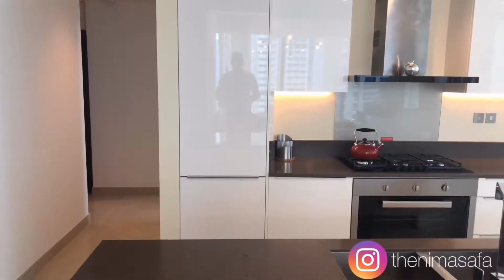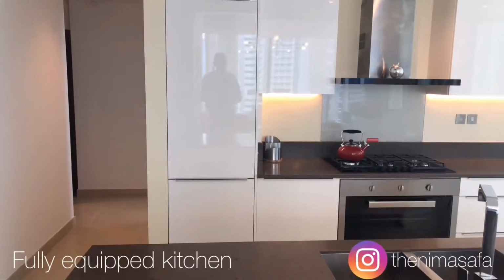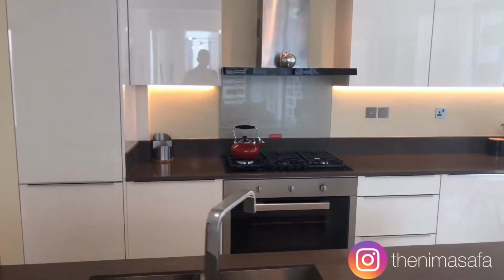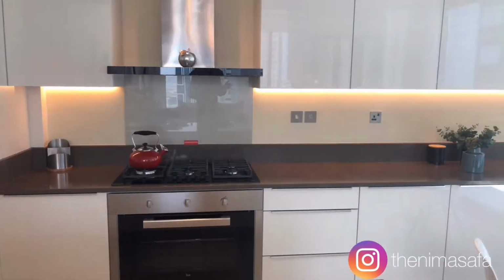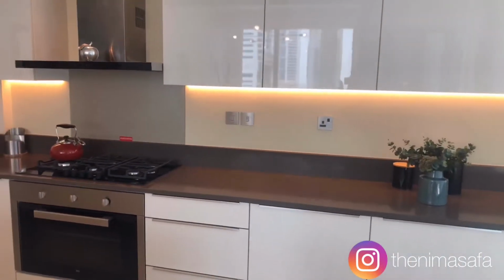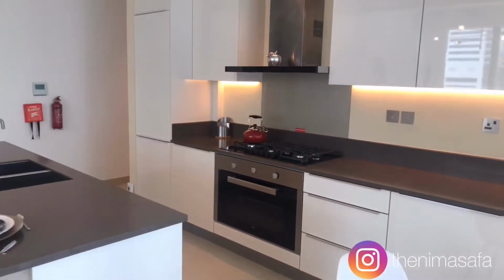Kitchen in this apartment is fully fitted. We have built-in refrigerator and freezer. We are using gas oven and hood. For the material are Italian made, and all the appliances are Teka, a German brand that we are using for our apartment.